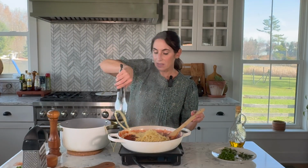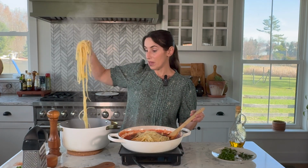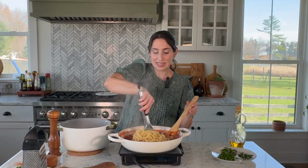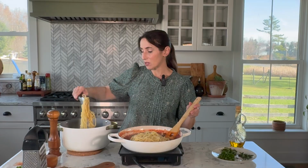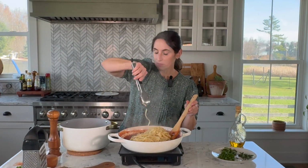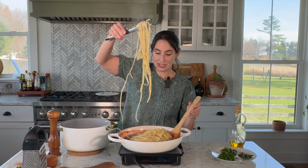I try not to shake my pasta off after it drains, so it's got some of that salty pasta water coating it still. And I think that really helps add to the whole dish.